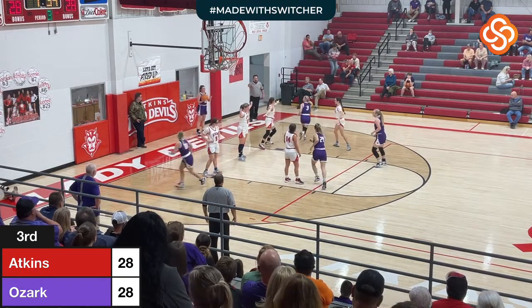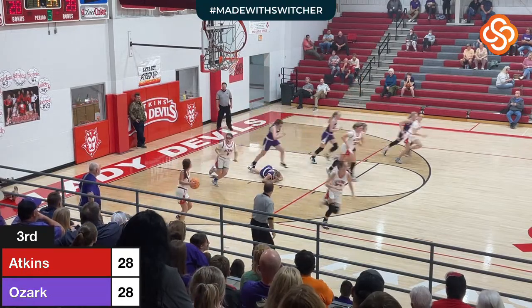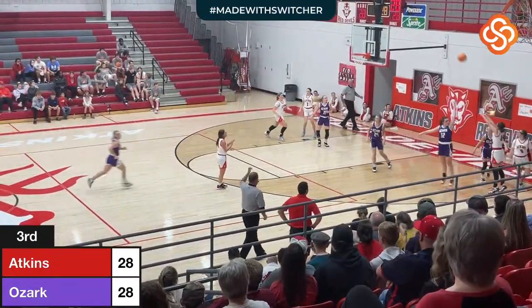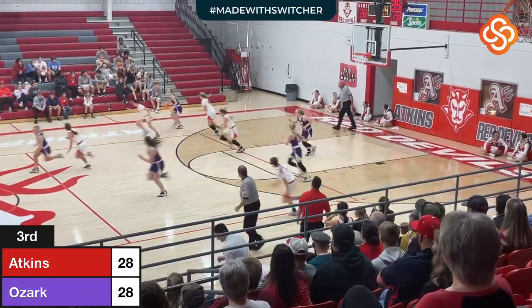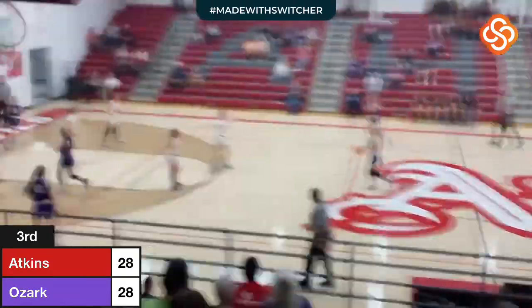So it'll be inbounded by Lauren Bailey. Bailey underneath the goal, gets it to Woolsey. Woolsey three is no good. Crawford comes away with the board, gets it off to Katie. Katie's off and running. Katie kicks it to Josie Taylor. Josie lets that three fly, no good in the corner. And Raina Wilcutt couldn't come away with the rebound. And Woolsey has it now for the Hillbillies.